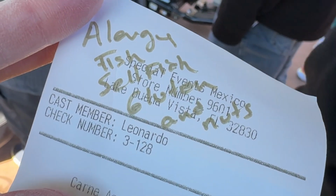Unfortunately, the gluten-free fryer's down right now, which is depressing, because we were going to get... Yeah, the tostada is also normally gluten-free, but it's not safe today because the fryer's down. So we can't try it. We're sorry. We really tried.